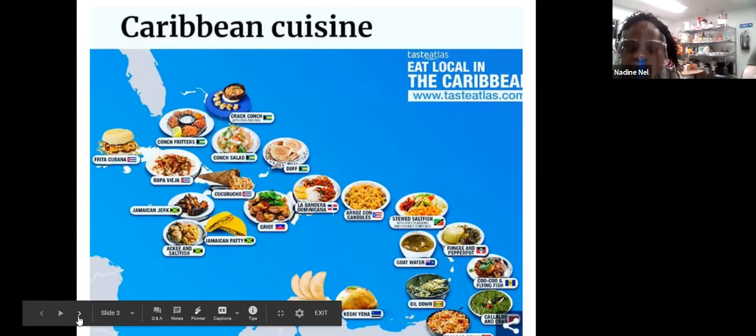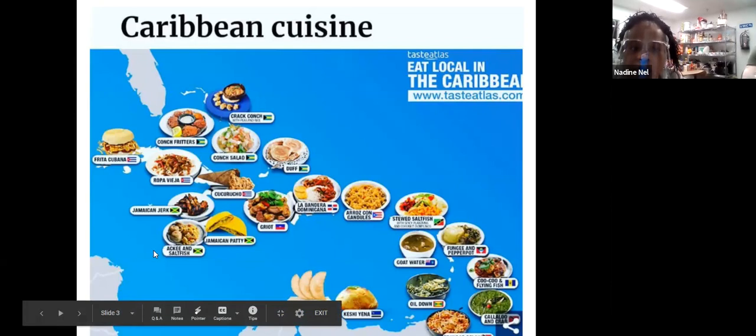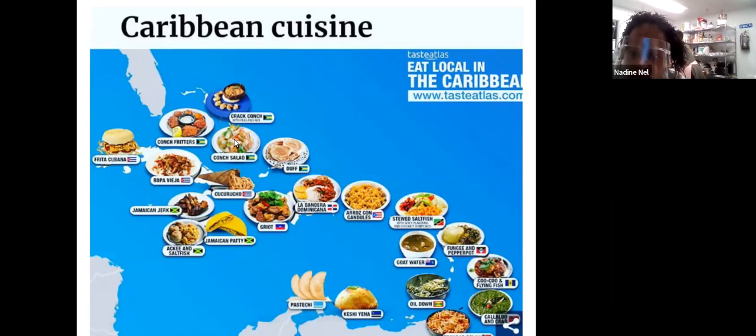Here are some of the different dishes from different aspects of the Caribbean. So you have conch salad in the Bahamas. You have Jamaican jerk. The story of jerk I'll talk about a little bit later. Ackee and saltfish, patties, Haitian culture. Griot is a fried pork, it's spicy. You have rice and beans. You have a lot of stewed codfish.